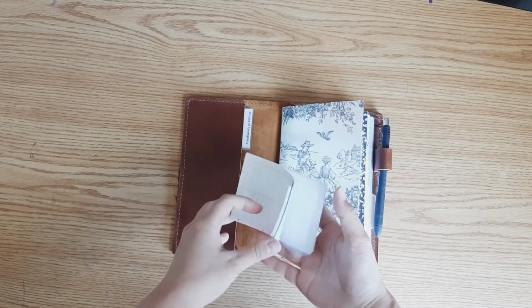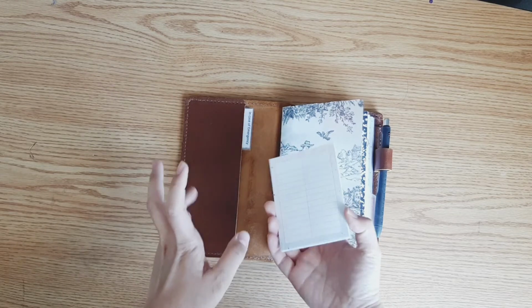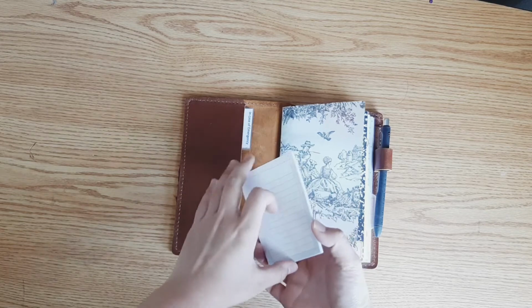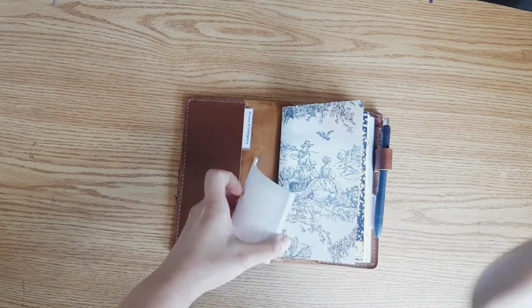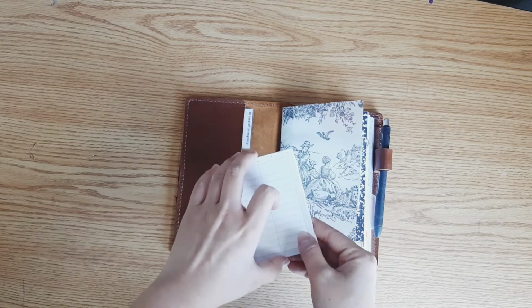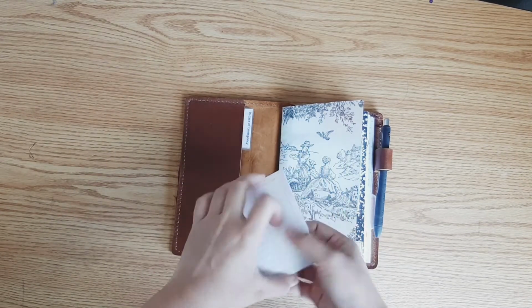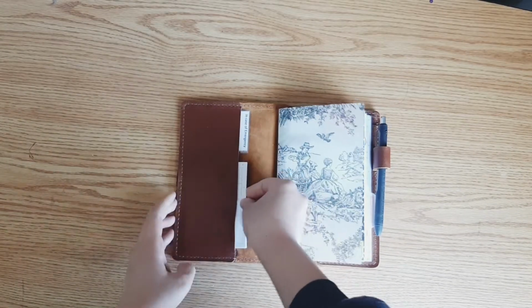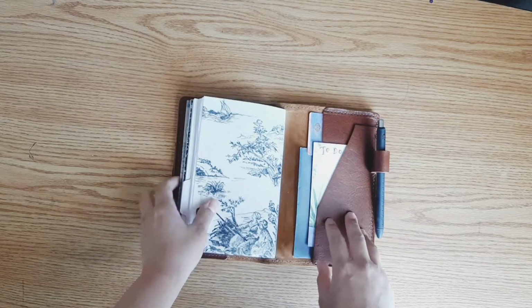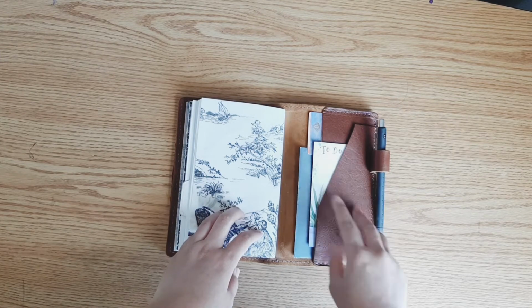The notepad paper, I made it from Annie Plans Printables. This is a micro TN size printable, and then I printed it just like normal, but instead I cut all the way around it so that I can glue the top and make a notepad. It's a very simple thing to do, honestly. In the back, I have more notepad paper. I do like my notepad paper.